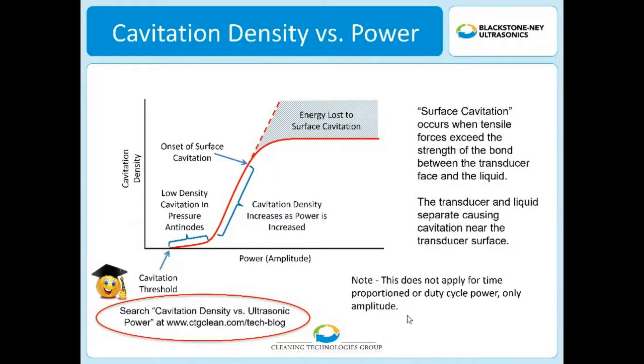Okay, cavitation density versus power. You see a curve like this when you increase ultrasonic power from using amplitude control from a low power to a high power. At first, you get no cavitation voids created at all. That's because there's not enough power there to do it. Eventually, some start to form, and then we get this line of relatively uniform increase in power that goes up to the onset of what we call surface cavitation. And surface cavitation is where the ultrasonic transducer actually starts to separate from the liquid, and all of the cavitation falls to the bottom. I'm going to invite you to go to that reference down there, because the full explanation is a little long, and it's worth looking up, though.